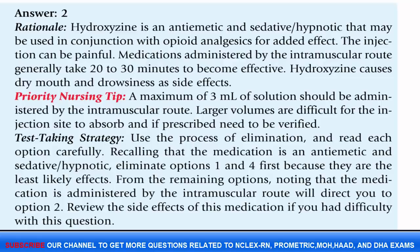Answer 2. Rationale: Hydroxyzine is an antiemetic and sedative hypnotic that may be used in conjunction with opioid analgesics for added effect. The injection can be painful.